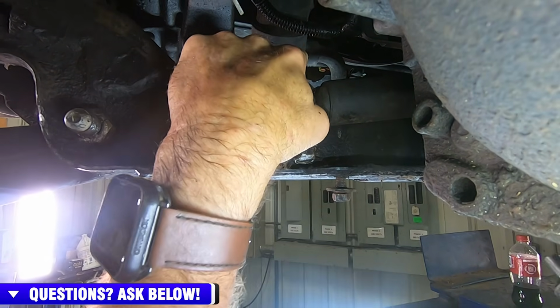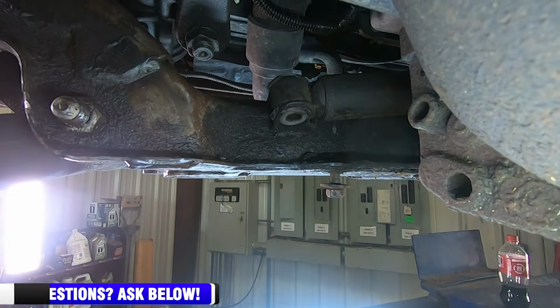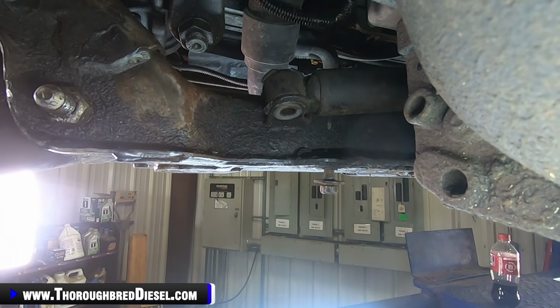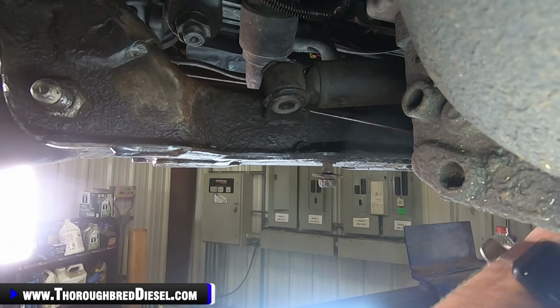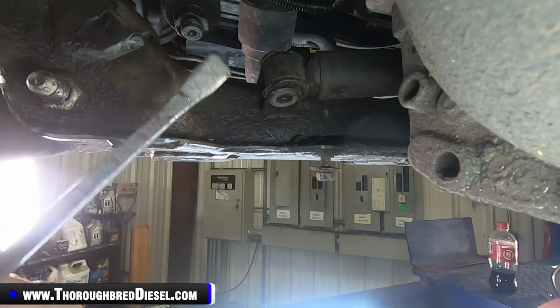Go ahead and buzz the bolt out. Yeah, of course. And then you want to make sure that you keep that. It doesn't come with a steering stabilizer in the kit, but I definitely suggest you change the steering stabilizer out because it's a fairly inexpensive part. So just use a pry bar here.